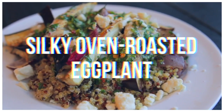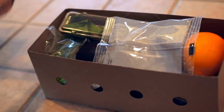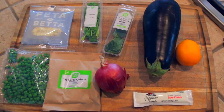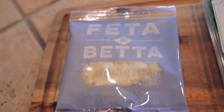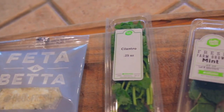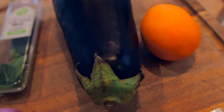All right, so we're starting off first with this silky oven roasted eggplant. Spoiler alert, this stuff was literally incredible. So here are all of the ingredients that you're going to need. You're going to need some quinoa, some peas, feta, cilantro, some mint, eggplant, that's actually a lemon, it looks like an orange, but it's a lemon, and some sour cream.